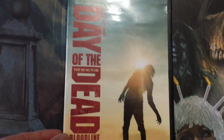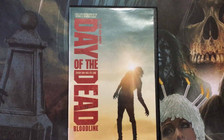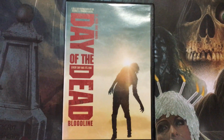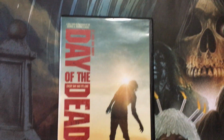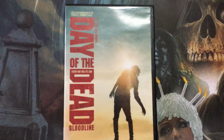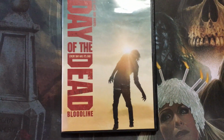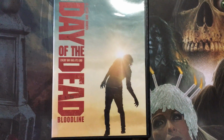And last up for this update, we have the latest Day of the Dead remake. And this one's Day of the Dead Bloodline. I got this one for $1, which is probably the perfect price point for this movie. This is the Canadian edition. The other edition has much better artwork. This one actually kind of reminds me of the first season of Fear the Walking Dead. In fact, when I saw this, it threw me off. I thought it actually was Fear, except it was just missing the guys playing basketball.